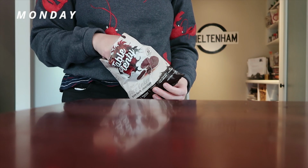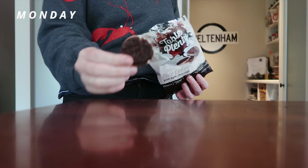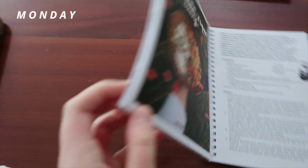There's a lot of snacking of grapes going on in the start of this what I ate in a week, but you know, as it heats up, despite what my jumper would suggest weather-wise, they're a great snack when chilled, especially. Had some of these chocolate covered rice cakes.